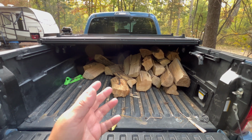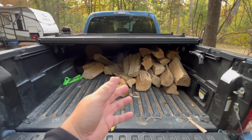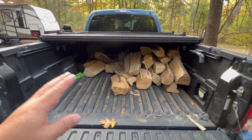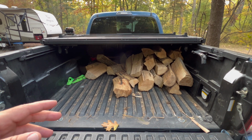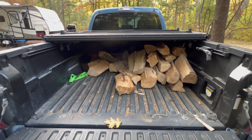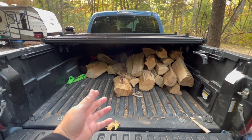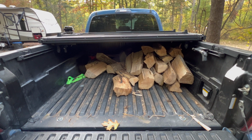And lo and behold, you'll find some place around the provincial park you're staying at that actually has wood, and you can get in contact. You should do this probably a week before you plan to come up, and a lot of these places will actually deliver it to you. This guy was actually going to deliver it to me. It didn't work out. I ended up picking it up on my way myself.